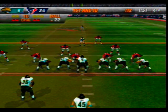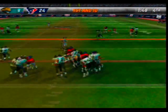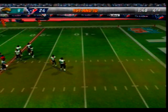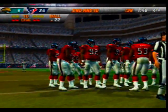Houston comes out in their nickel package. Here they come with the throw. Gets his hand on it. No choice here, John. They just have to keep throwing. Yeah, they do. Running the ball isn't going to do a whole lot of good now.